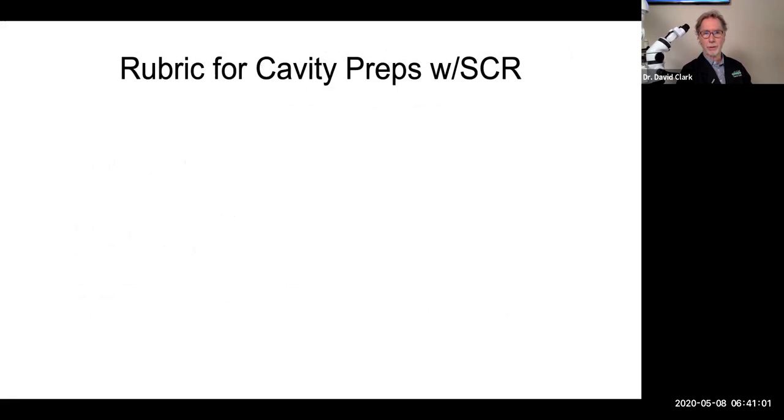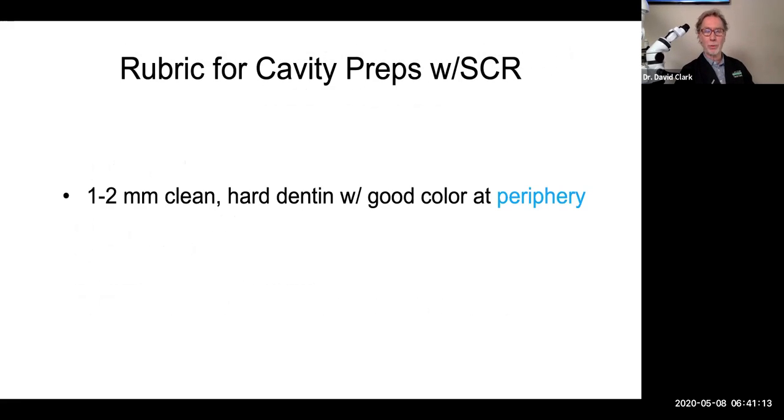So here's the rubric for cavity preps with selective caries retention. This is what Dr. Walitha from Tennessee, she says, I need a rubric. So we're working on the rubric, okay? 1 to 2 millimeters of clean hard dentin with good color at the periphery. That's either at the DEJ or when there's no enamel left at the periphery of the tooth. So I need 1 to 2 millimeters of clean dentin, and that means a good color. Generally, at that point at the DEJ, it's got to be clean with good color.